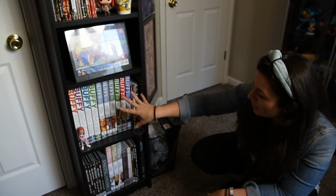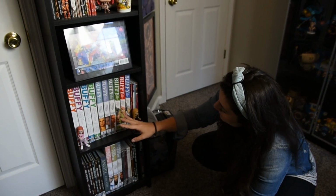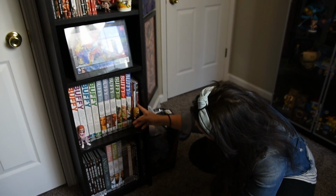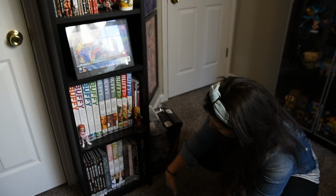But I have all my Buffy Library Editions up here and all the Buffyverse things up here. So we've got Buffy, and then we've got the season 11, Willow, Giles. I also put Joss Whedon's Fray up here. And of course, a couple of Rock Candy figures.